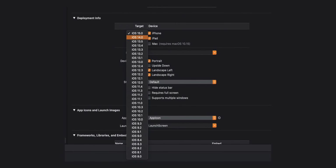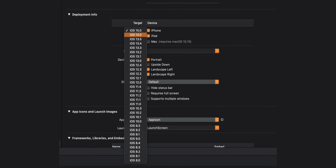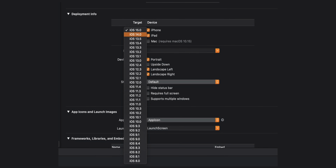Doesn't really mean anything, but Max Weinbach sent me this. Xcode, the latest beta, does include reference to iOS 14 and iOS 15. In case you had any doubt that Apple was working on those, there's the evidence.